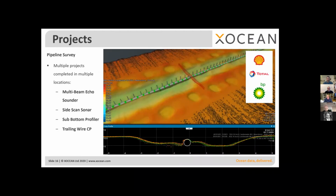For pipelines, we've done 1,600 kilometers of shallow water pipeline inspection. We've just finished 900 kilometers of that for BP out in Azerbaijan. This is a 10 centimeter DTM. We're using dual head R2 Sonic 2024s. It is a totally different sort of business model to running a manned boat.